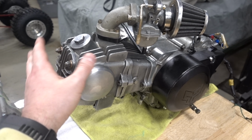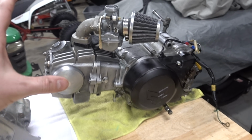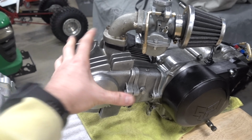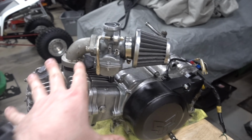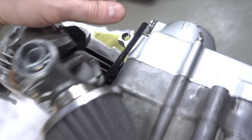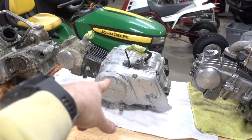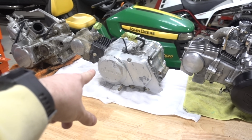This is the one I just bought. I paid $400 for this. I was super pumped. This is a stock Honda motor with the 88 big bore kit and the race head put on, and then obviously bigger carburetor, all that stuff. And on the other side, you can't really see here, this one actually had the manual clutch kit put on, so you have an actual clutch. I am not doing that to this one because I want one of them to be automatic.